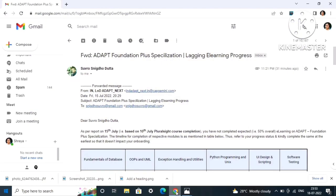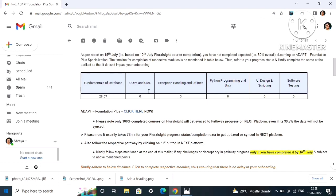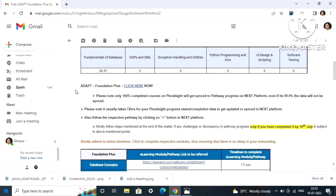So the first thing which I will share with you all is the Adapt Foundation Plus Specialization mail from Capgemini, and in this mail you will see that as per the report on 15th of July, you have not completed expected e-learning on Adapt Foundation Plus Specialization. The timeline for completing is also mentioned. So you need to complete all the modules like fundamentals of database, OOPS and UML, exception handling and utilities, Python programming and Unix, UI design, scripting, software testing. Okay, so Adapt Foundation Plus, click here now. They have provided a link, you need to click here and keep that in mind.